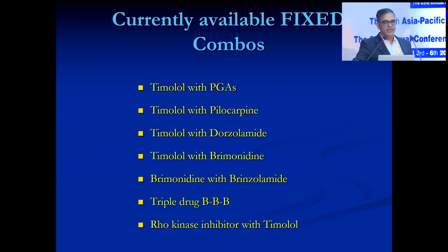Currently available fixed combinations include the prostaglandin with timolol, pilocarpine, dorzolamide, and brimonidine. You also have a beta-free brimonidine brinzolamide combination, which doesn't have a beta blocker. And we now have the world's first triple drug: beta blocker, brimonidine, brinzolamide combination, which has actually become very popular. We were quite surprised at the logic and the way we thought it would or would not work, but we find it's extremely useful in practice. It hugely improves compliance particularly, and the IOP lowering efficacy is fantastic. We get a 30-35% drop in the IOP.